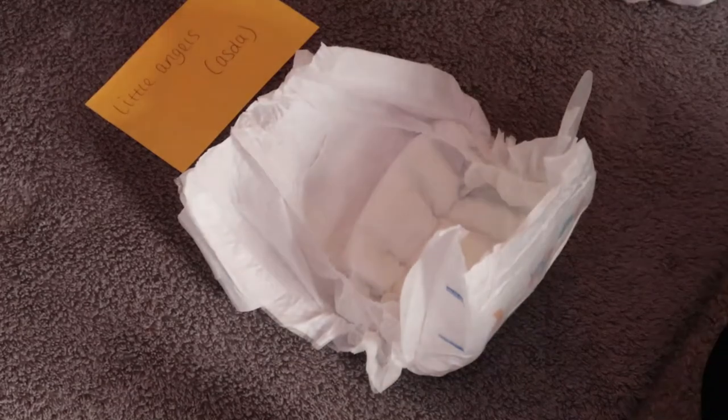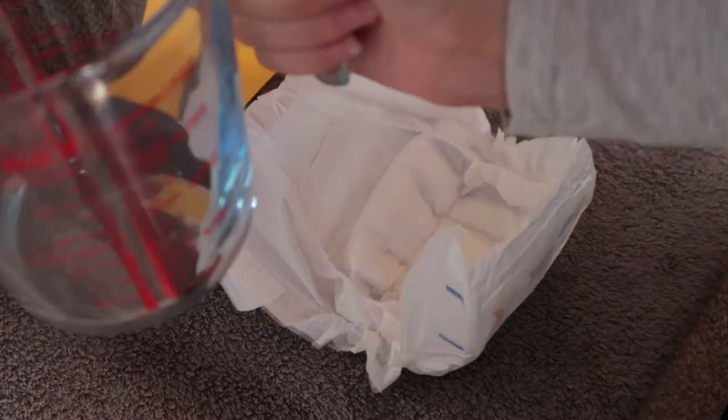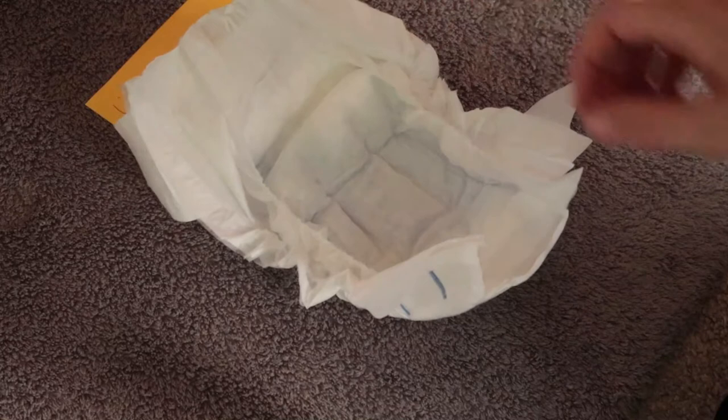So now we've got the Asda Little Angels nappy. And again, I've got the 2 fluid ounce of water. We'll pour that all on there. As you can see, that's soaking in. You can see the blue disappearing. It does look like it's soaking in, but the blue is getting lighter, so it's soaking into the material. We'll see how that goes in 3 minutes.